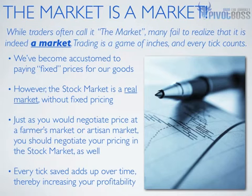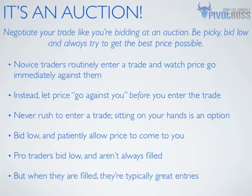You're able to barter or negotiate at true markets, like a farmer's market or an artisan market. And just how you approach those markets, you should also approach negotiating your entries in the stock market, because every tick, every penny, every dollar counts over time and contributes to your overall profitability. The market is an auction, so you should negotiate your trading like you're bidding at an auction. Be picky, bid low, and always try to get the best price possible.